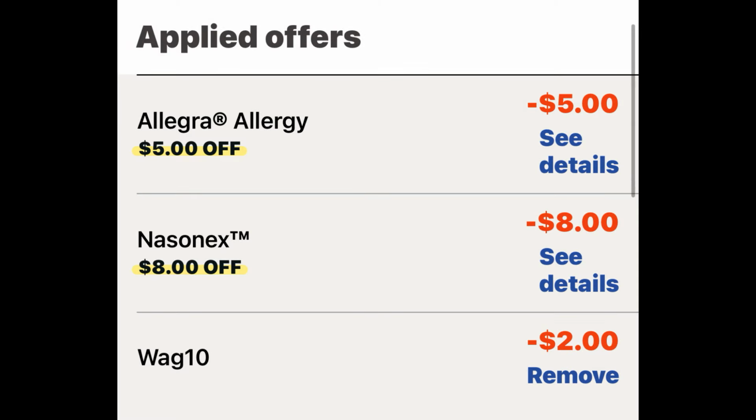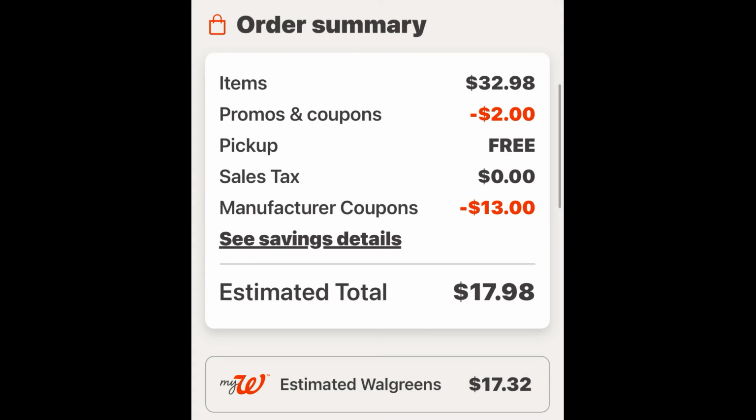Under applied offers, I have the $5 digital for the Allegra and the $8 digital for the Nasonex. And then I did use the promo code WAG10 to save $2. I could have used pickup 15, but that dropped me too far below the $30 that I need to spend for my digital spend booster. So that is why I used WAG10. And here is my order summary.